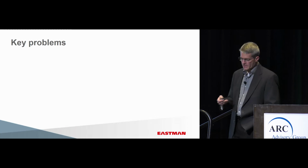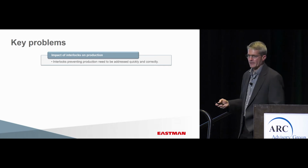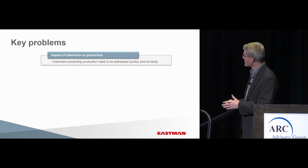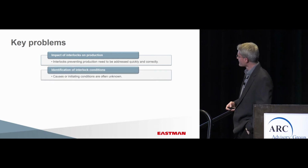So what were some of the key problems that we've experienced, and I imagine you've experienced as well, from a standpoint of interlocking? They certainly impact production. Obviously they're in place for certain reasons, both from a quality standpoint and a safety standpoint. But when they occur, they are preventing production, and we need rapid resolution of those to move forward and to restart or to recover.